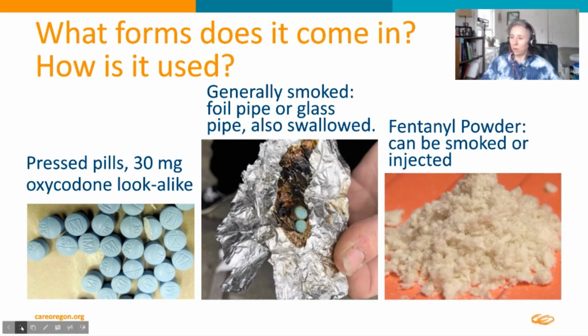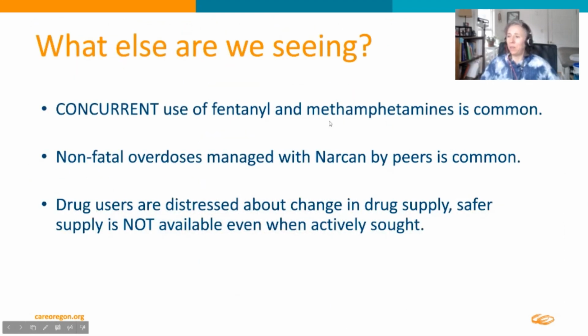All right. What else are we seeing? Well, we're seeing concurrent use of fentanyl and methamphetamines, and that is probably part of the story of the mortality data that I showed you, with the lines going up, up, up, with methamphetamines on top of fentanyl. We're finding that our patients often feel that they need to use methamphetamines along with their fentanyl in order to counteract the sedating effects of fentanyl so that they can function and stay safe.